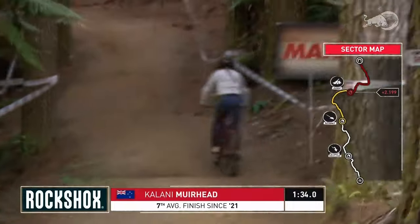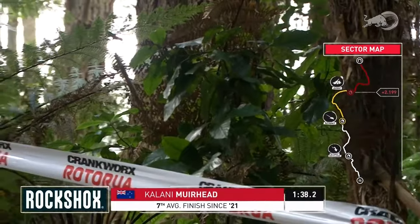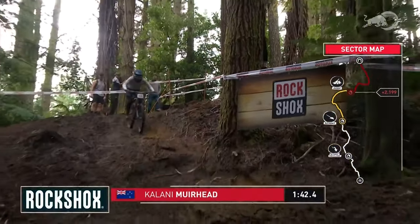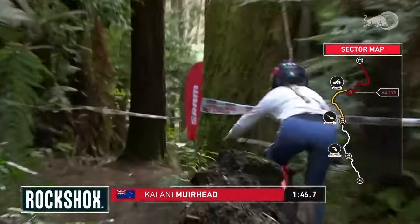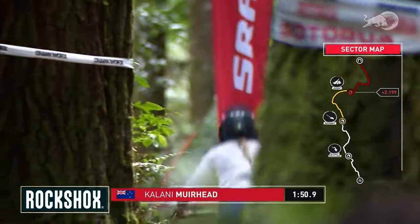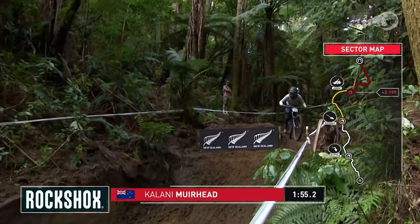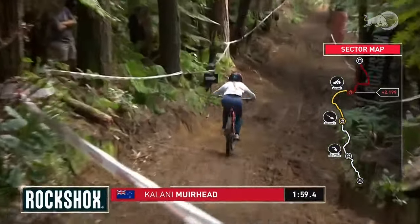Missed that last one out, so even more time could be made there. 2.1 back at the first split on the track, though. Definitely in touch, and maybe made that up then through that jump section. Yeah. See a dry line being dug out again already. A lot of rain coming down a couple of days ago. Yeah, definitely. I mean, we saw Martha make a couple of mistakes in the section, so Kalani definitely has a chance to make up some time.